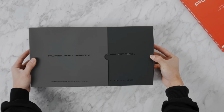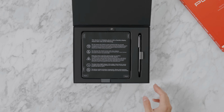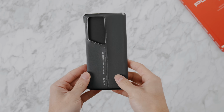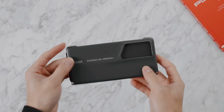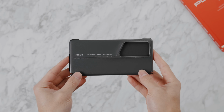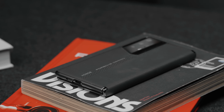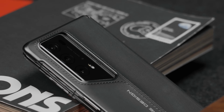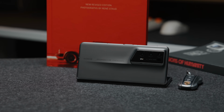We can't skip the unboxing experience of a collab phone. As soon as you open it up, you're welcomed with the phone itself, as well as a stylus, which we're going to talk about a little bit later, but also a limited edition case that goes along with it. And I think it is a really, really good case to protect your phone, but also enjoy the design element because it emulates the phone's original body, which I think is the best approach for any case. Setting that all aside though, this right here is the Magic V2 RSR.